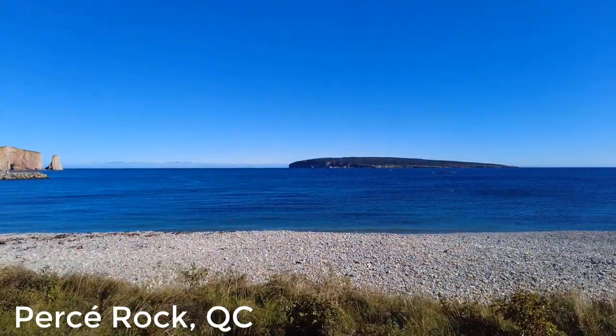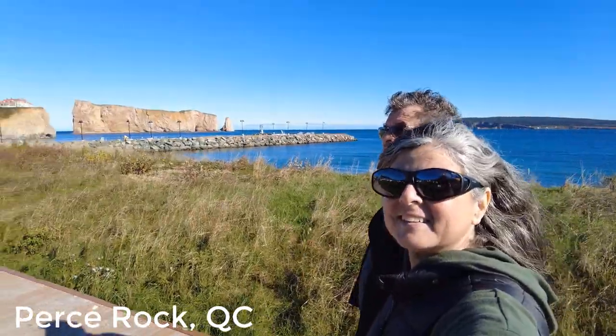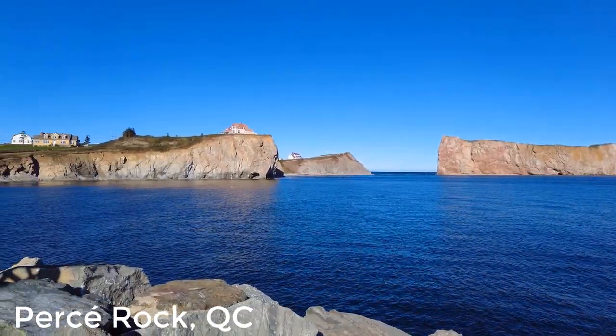Percé Rock is a major attraction in the Gaspé Peninsula. It's a huge rock formation in the Gulf of St. Lawrence and one of the world's largest arches located in the water.